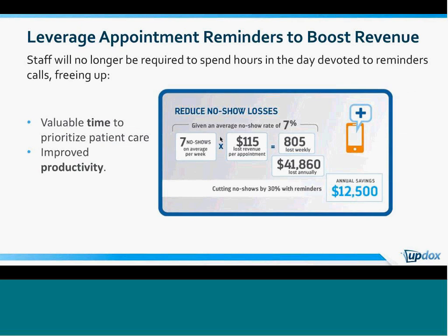From a new perspective, reminders is probably our easiest kind of mental math exercise. For a typical practice, if you have 20 appointments per day, so 100 appointments per week per provider, 7 of those, industry standard, are going to no-show. Lost revenue can be $90 for a reimbursement, $20 to $30 on your copay. So you're losing as much as $800 weekly on those no-shows, which will roll up to $42,000 annually.